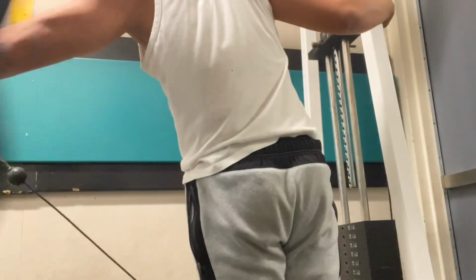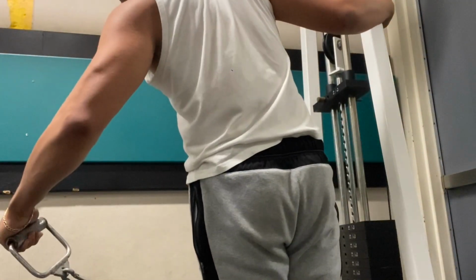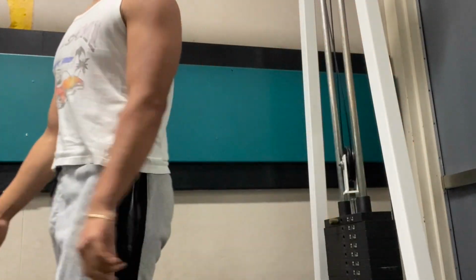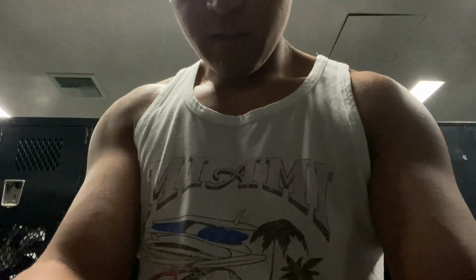Whoop up. Whoop up. Here we go. Sculpting. Sculpting. Whoa, whoa, whoa. That is shoulders done. So we have a pump.